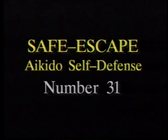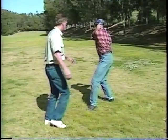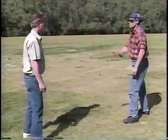Safe escape, Aikido self-defense, number 31. 31 ways to defend yourself so far. Pay attention. This is a deadly situation. An assailant has a bat. Again, using the circular motions of Aikido, sidestepping movements, go away from the force. Go with the strike.